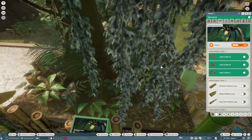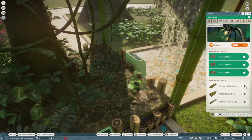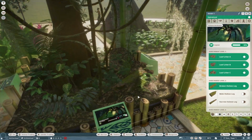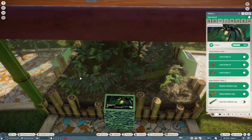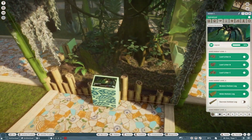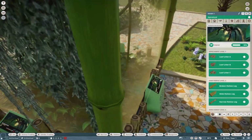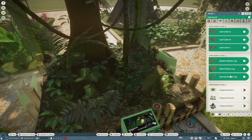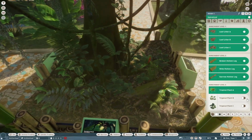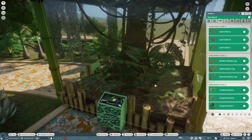Okay, now let's move on to the broken logs. Okay, that's pretty cool. A wide one. I did the wide one for the red-eyed tree frog. Oh yeah, we're definitely keeping this. This is 100% good for spiders. Let's put everything in there. It's a small animal for hides and stuff. Tropical plant. That's a really nice tropical plant. And then this. You know what? Let's put it all in there. Makes it look really good.